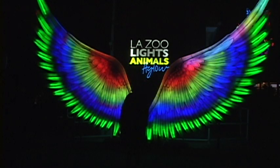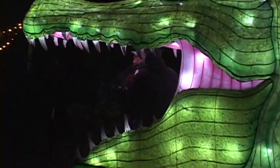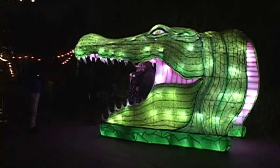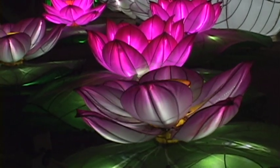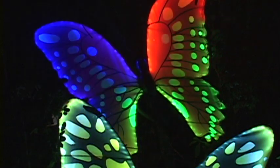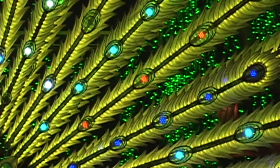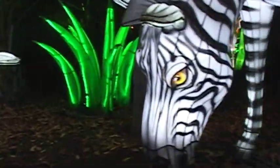The natural wonders that populate the Los Angeles Zoo come alive at night in the glowing display of blazing colors. The seasonal attraction draws visitors to this nighttime event like moths to a flame, as the dazzling colors and whimsical shapes recreate many of the zoo's current residents with bright splashes of light and motion.